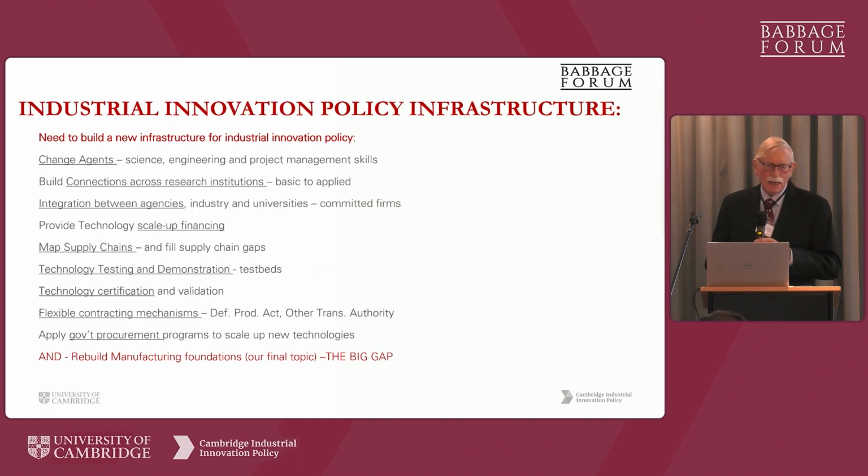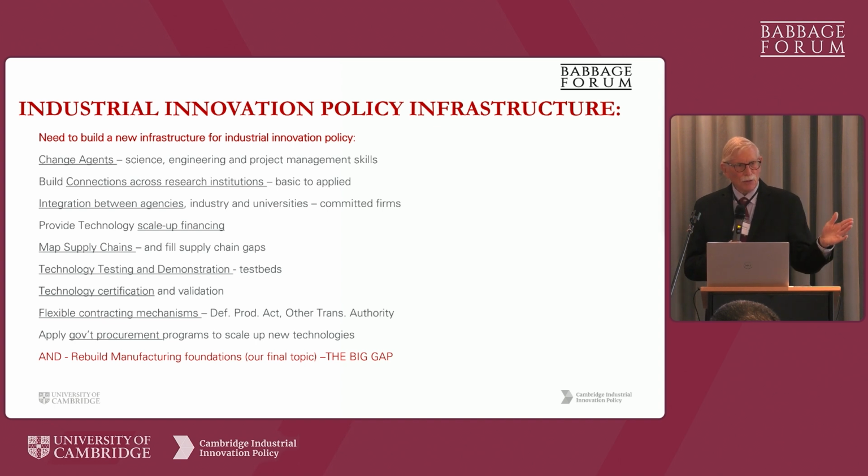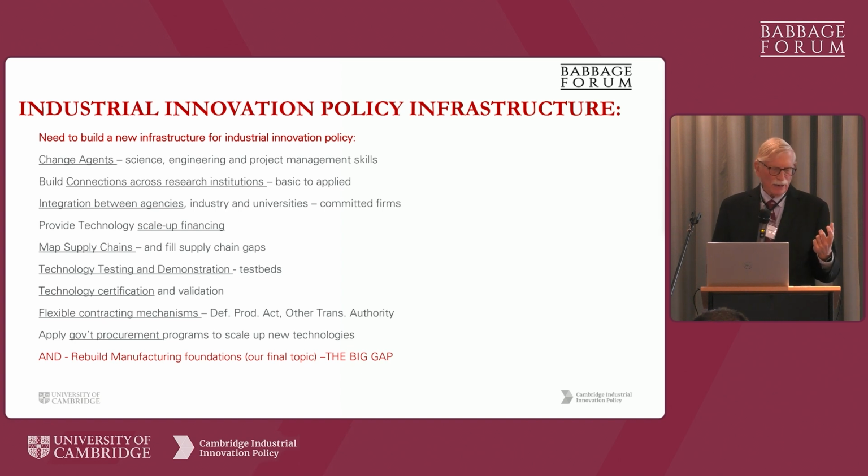The U.S. still has a long way to go in building the infrastructure that's going to be needed for industrial innovation policies. We need to get better at nurturing change agents, in other words, scientists and engineers that also have project management skills, because it's going to require a lot of that. We need to do a much better job of connecting across research institutions. We need to better integrate between agencies. Warp Speed, again, is a good example of this. We need to provide technology scale-up financing, and I'll get to that in a minute. We need to do a better job of mapping supply chains. We need technology testing and demonstration and test beds.